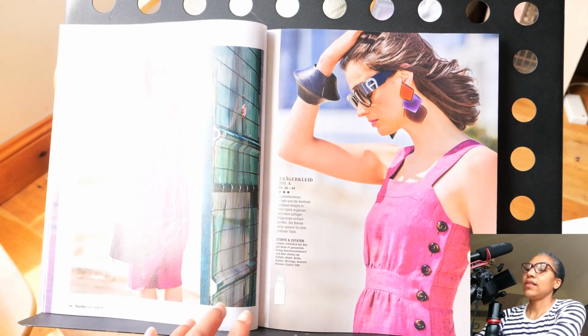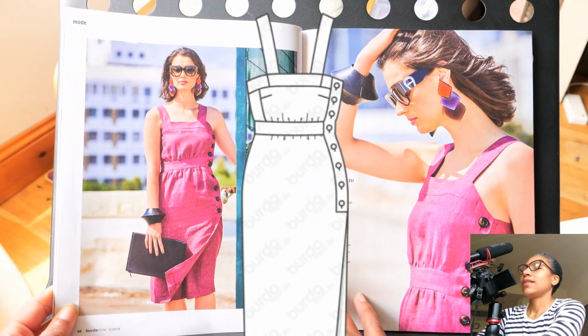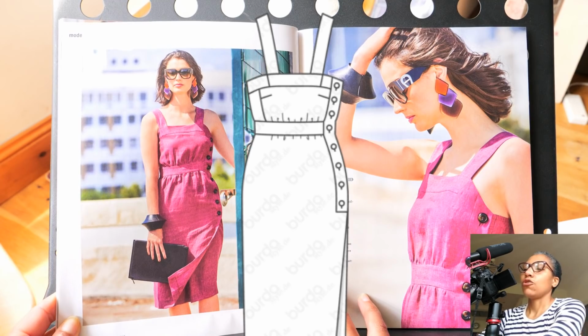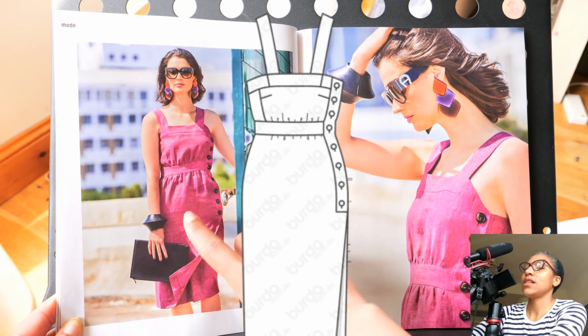Okay. Oh, this is the dress. This for me is the dress that has been stuck in my mind, floating around, and that inspired me to get a red linen fabric. I like this. I really like this.